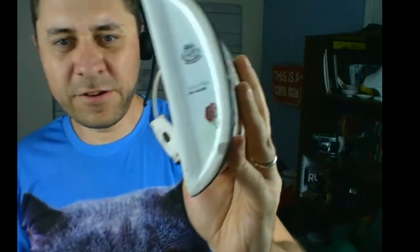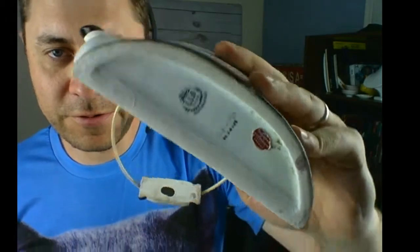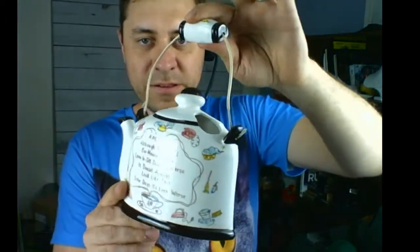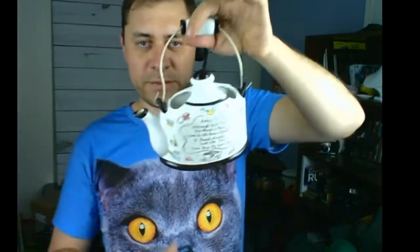And I sold from this company before. They are a gift company in Toronto. They used to make gifts. Now it's gift card, I think it's called, but this is vintage Japanese. And this is going to go in the antique booth. Something fun to hang in your kitchen.